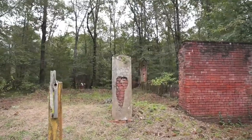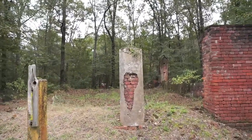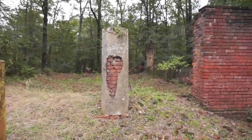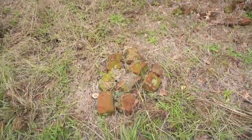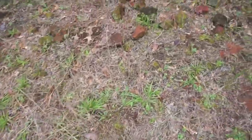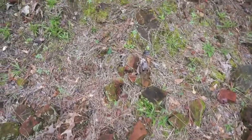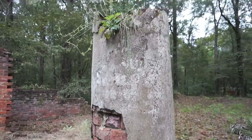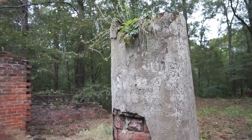This, likewise, was an African-American church, Methodist church, I believe. That cement brick pedestal in the front there is one of the two columns that were on either side of the front doors. Now it's just a few broken walls, this one remaining partial column, and a lot of strewn bricks.